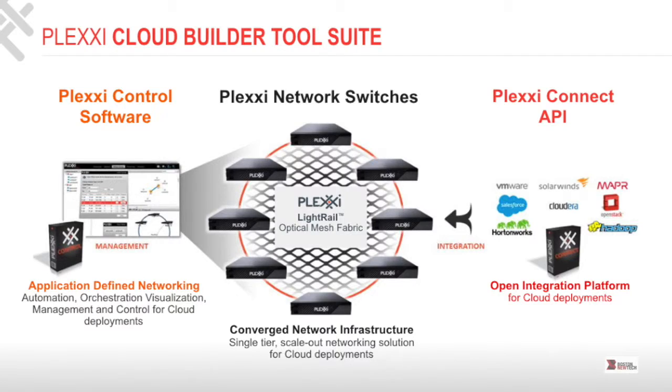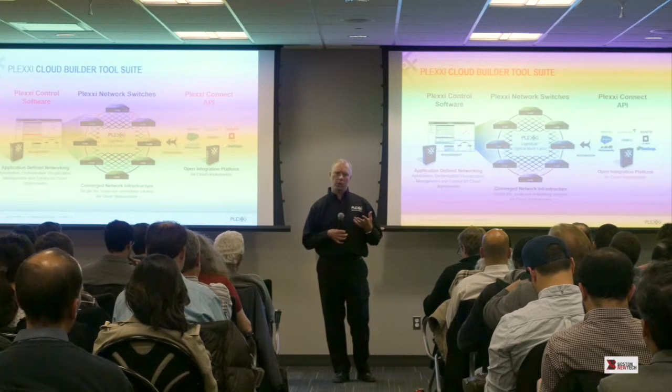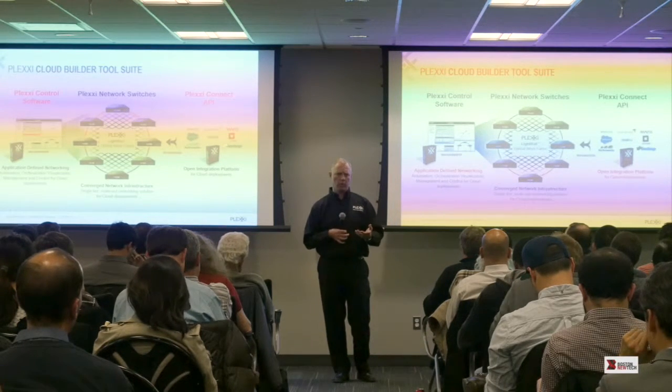And then finally, we have Plexxi Connect. Plexxi Connect is our platform that we do the integration with, right? It's an API platform. So when we talk about integrating with Hadoop or Cloudera for big data and analytics environments, or vCenter, VMware, and OpenStack, this is the platform that we're doing that in. Understanding the workload needs and tuning the network, the fabric, the capacity of that to meet the needs of the workload as they move around.